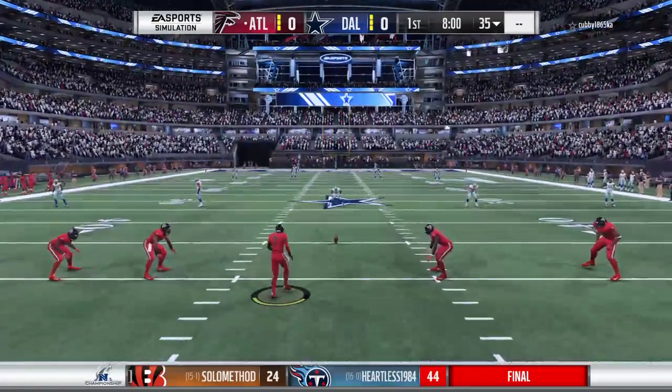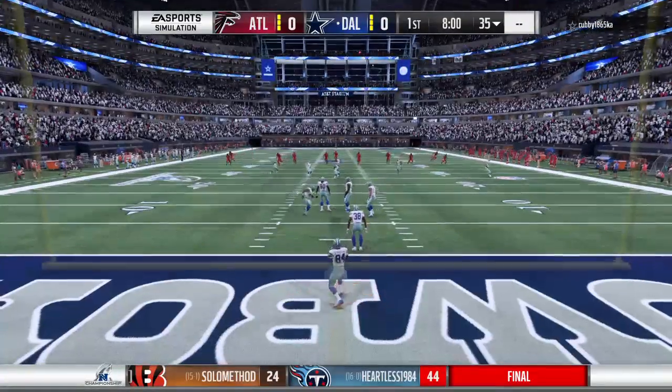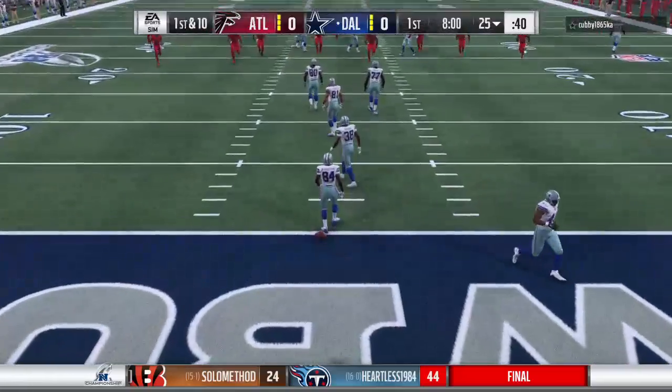One of these teams will represent the NFC in the Super Bowl in 2 weeks' time. Which will it be as we're underway in the NFC title game?